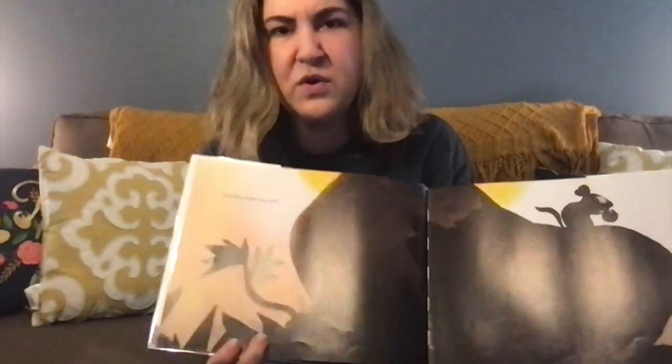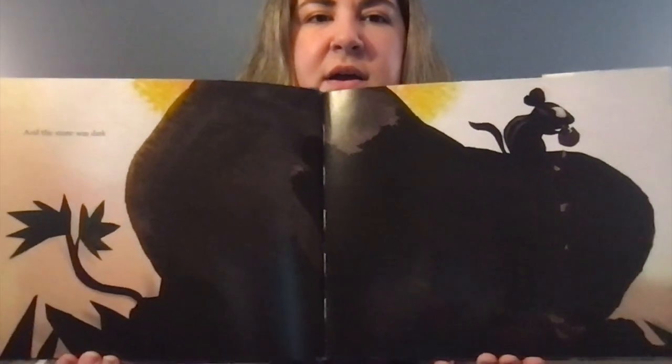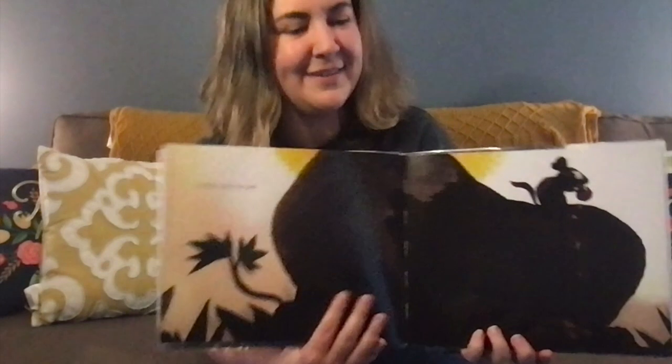And the stone was dark. Why do you think the stone was dark? Yeah, it's because it's nighttime. The sun's starting to go down, so the stone's starting to look dark. It's pretty neat.